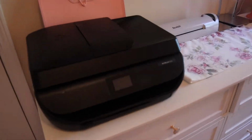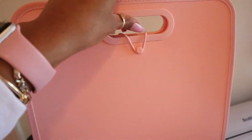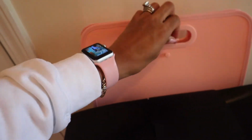So this is my printer that I use in my business. This folder is so cute. I actually bought it from a yard sale, and I haven't figured out what I'm going to be using it for yet, but I think it's super nice. I've never found this in a store, but I got it from a yard sale for like 25 cents. So I can use that to organize something.